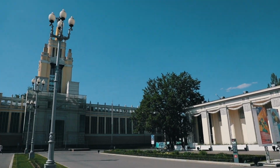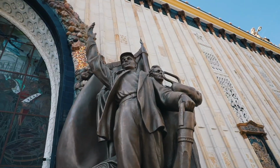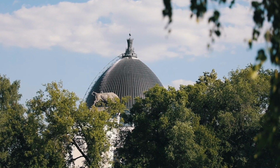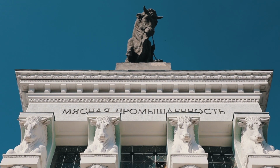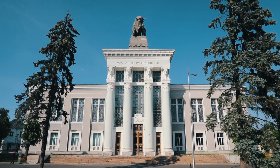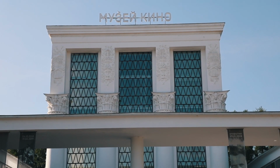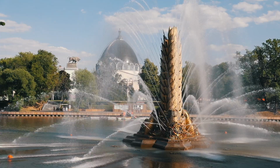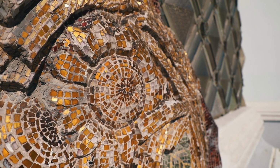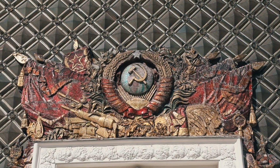Not everything works properly now, because in the 90s the place was a little bit abandoned, so actually a lot of pavilions were in really bad condition. So now they're trying to rebuild or renovate or repurpose some of those buildings, and it's getting much better, and I'm pretty sure in a couple of years time it will be absolutely beautiful. It will look like it was meant to look like, and probably it will be even better. I'm really excited that Moscow government takes care about such parks and preserves what they have here.